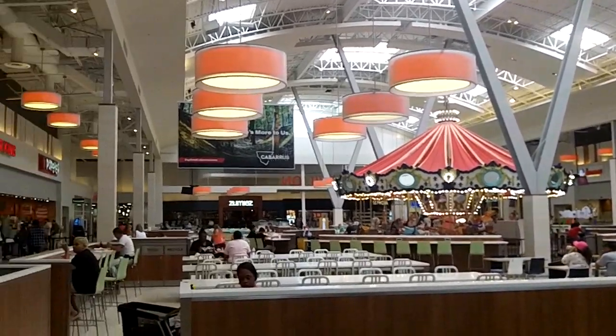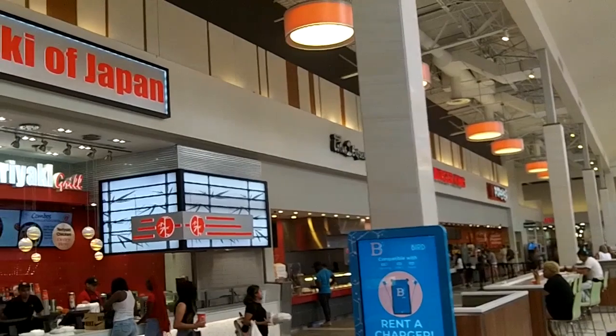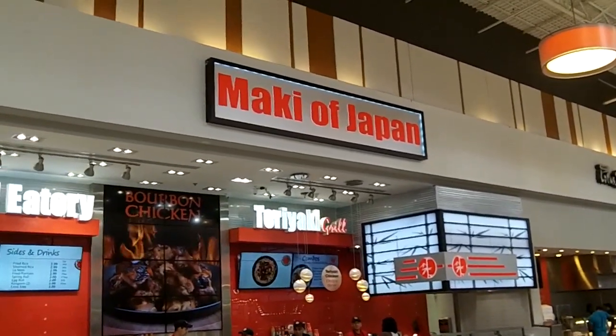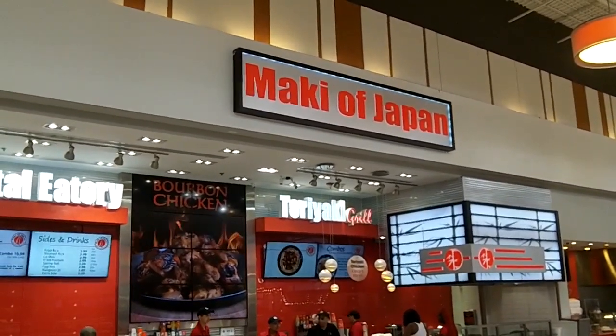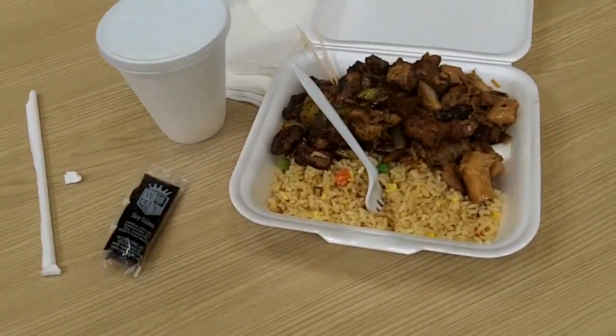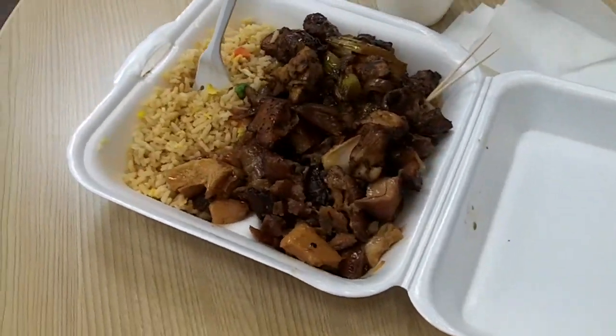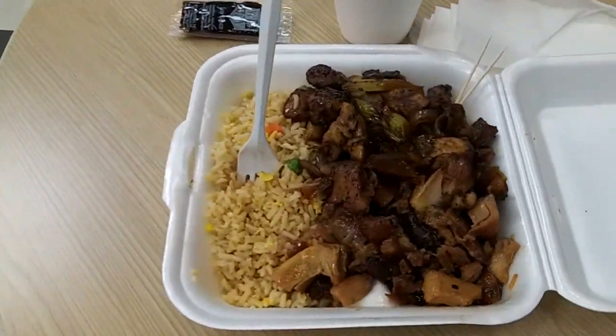And there are several types of cuisine here, and I'm sure everyone will be able to find something they like to eat. I opted to get some amazing Japanese food, and after getting in line and getting my plate, I sat down to eat, and it was very flavorful. It cost me around $11, and it filled me up for my walk around the mall.